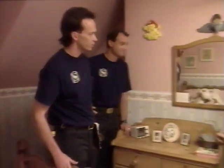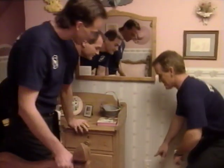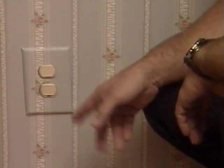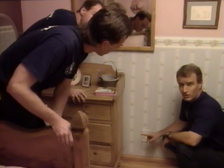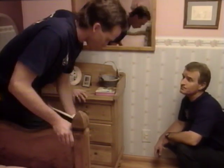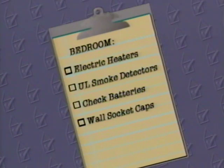And you know what I noticed, guys? Congratulations. What's that? I noticed that she has childproof caps in her electrical outlets all the way through the house. This is the one item that can stop children from putting items in here and getting a shock or an electrocution. Anything else we have? That's it for my list.